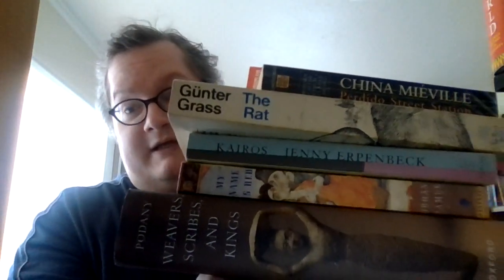T is for TBR. Show me your TBR. I'm going to show you my Remember December and Bill Redemption December pile. So these are the books that I currently still have on the pile: The Scar, Pretty Nursery Station, The Rat, Kairos, My Name is Red, and Weaver, Scribes, and Kings.